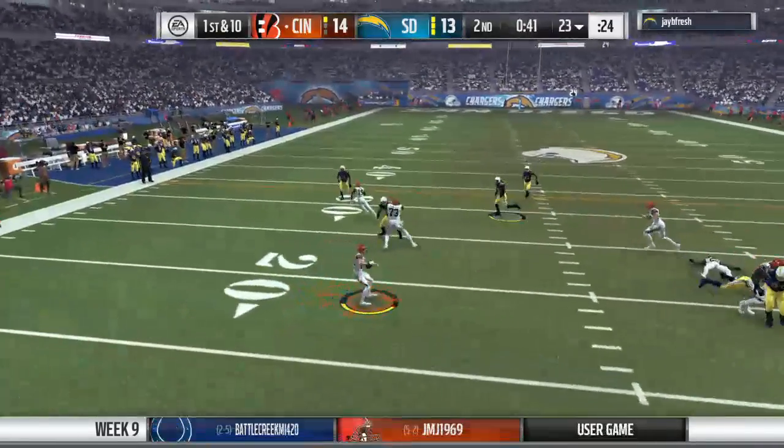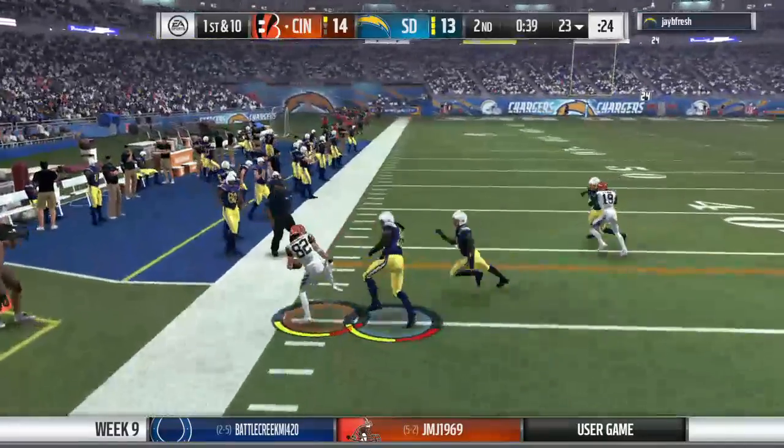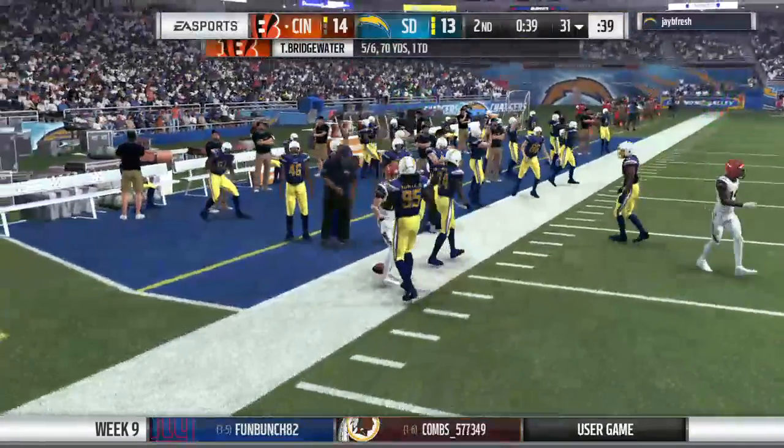They'll come out throwing here to start the drive. And a quick throw here, that's complete. 7 yards, the pickup on the pitch and catch.